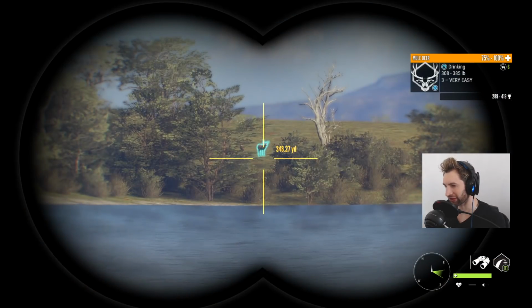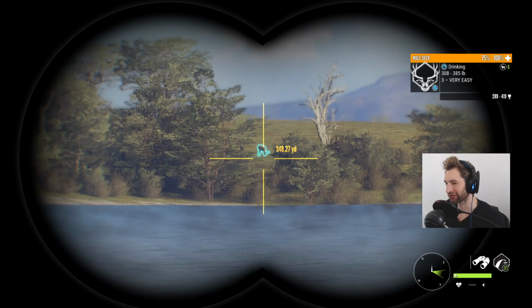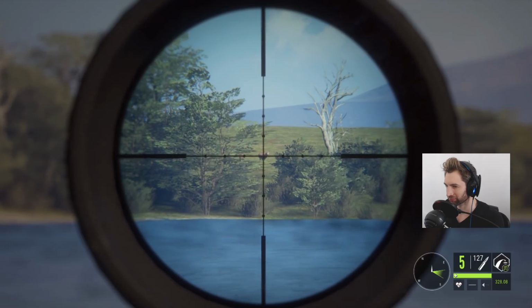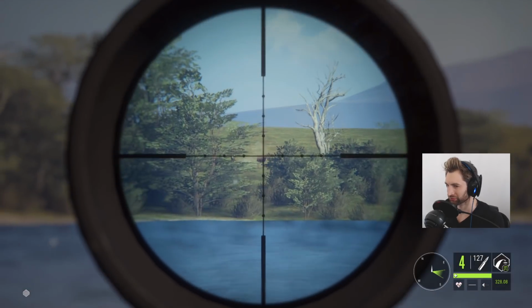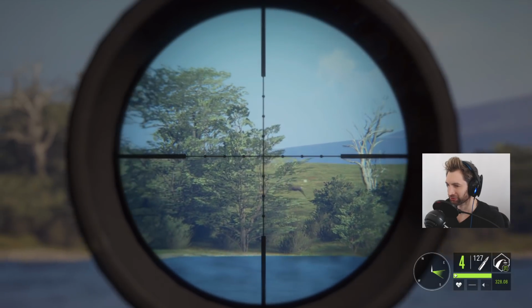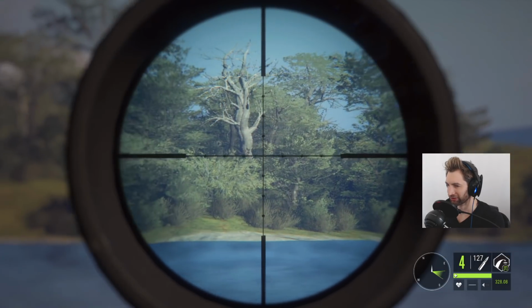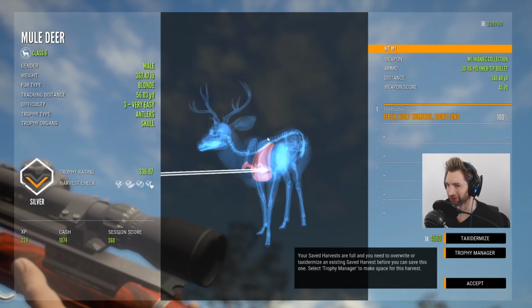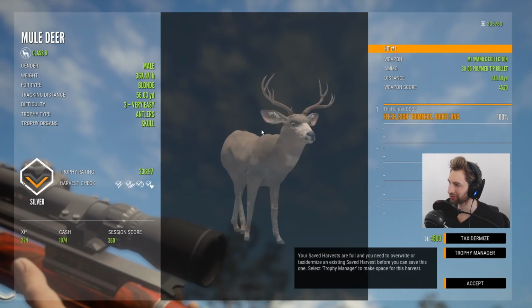I don't think we should pass this one up, not because of the weight, but because of the size of the antlers on him. He does have the big 3s, which could potentially come back as either a big 4 or a 5. So we're going to take him out. Looks good. Still running, but I think he tipped over. Well, let's grab that buck, and that's going to be a silver?